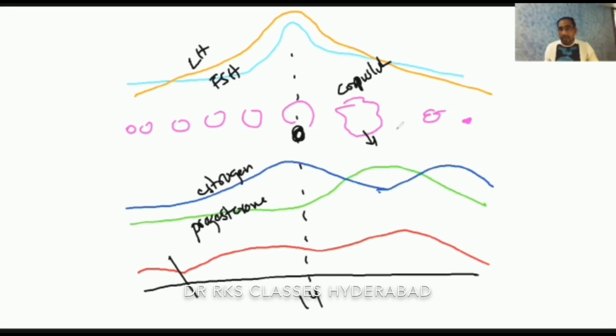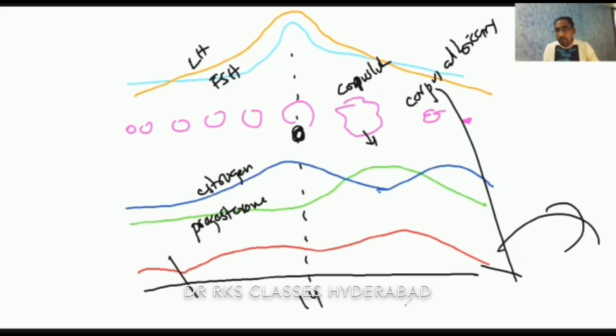If fertilization takes place, this will continue up to 3 months. If fertilization fails, it degenerates and converts into corpus albicans. And if the progesterone level decreases, automatically you can observe the degeneration of the endometrium. Once again, the next menstrual cycle begins.